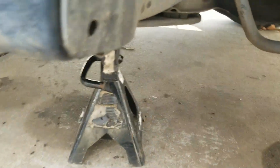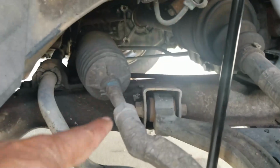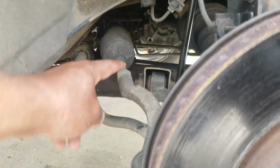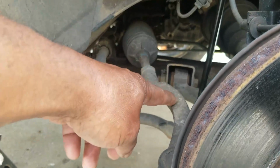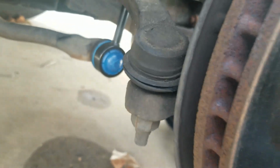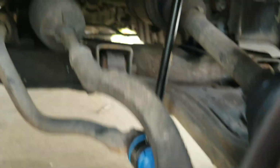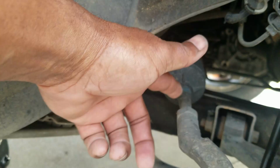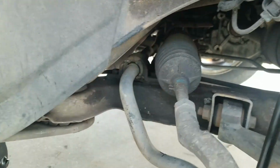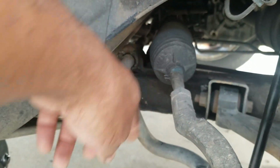Now that the tire's off and the car's up on jack stands, the next thing we're going to do is break this nut loose right here. We're going to get a crescent wrench, break that nut loose so that we can unscrew this outer tie rod end off of there. We're also going to knock this loose, pull that off, then we're going to pull this inner tie rod end out of the outer tie rod end. Then we're going to take the boot off, slide the boot off. You need this off to slide the boot off, get the clamp there.